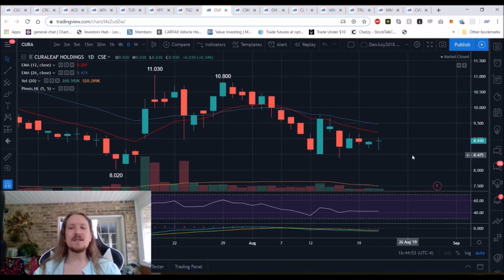Curaleaf just sideways still. Support is down at 863, 839. But it doesn't mean anything to me unless we break 976, and anything under that is just a lower high. So just trading sideways the last few days, low volume, nothing notable, and bulls have work to do. Anticipating the next bull move we see will just be a lower high compared to 976.